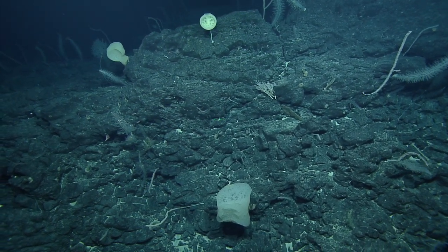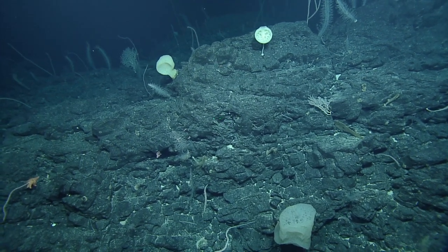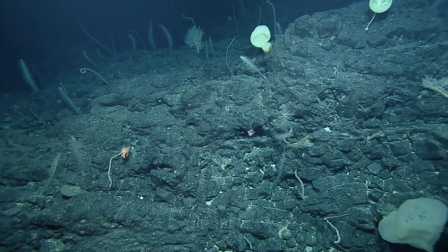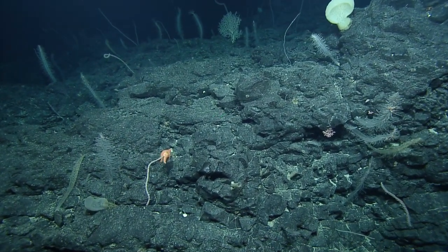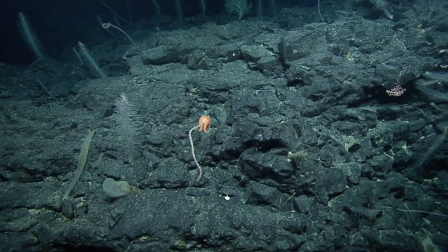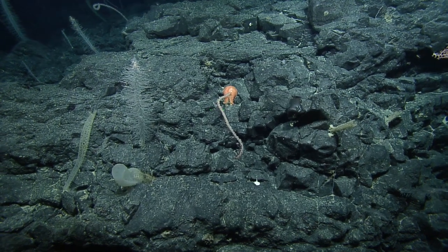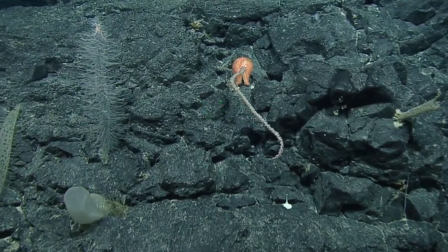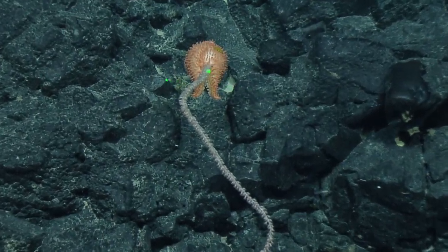That would be one of those neon green bolosomas that we are seeing, along with the polymastia sponges around it, and there's a sea star on a bamboo whip. Shine a bit there if you want, Jenna. Good, thanks.